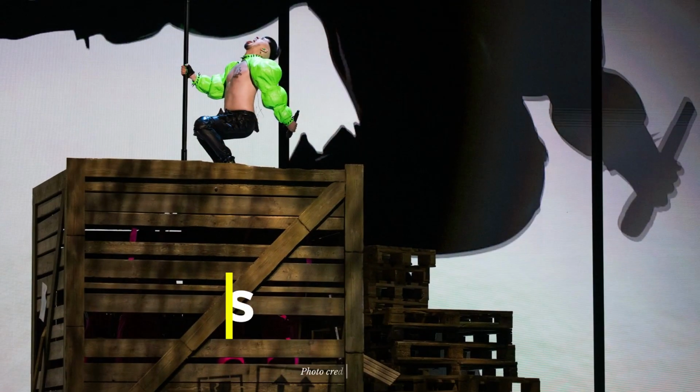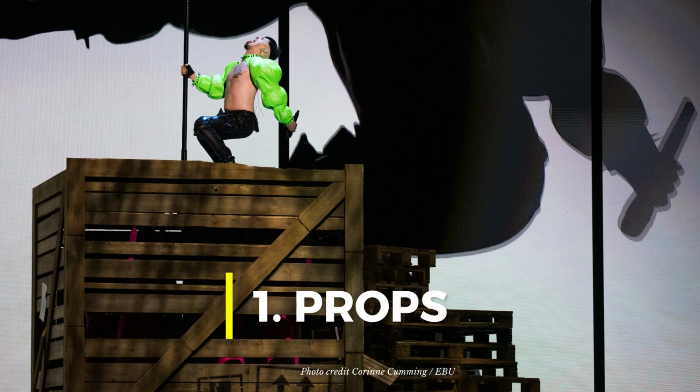I'm Dale and we're talking about day 2 of the rehearsals at Eurovision. Now these are the first rehearsals. We've only got photos and a few bits of TikTok videos, but we're still going to look at the top 3 stories of day 2 of rehearsals. Let's start with number 1. It's props. The props were out in force today, and we're going to start with Finland.